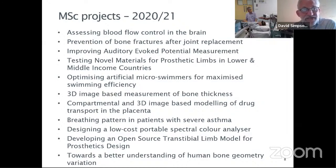Here's a list of projects that we're running this year with our students. So the students chose these projects from a big list, or they proposed some of them themselves. And again, it covers a huge range, reflecting the huge range of interests that we have within biomedical engineering at the University of Southampton.